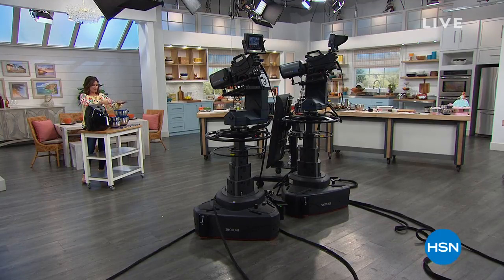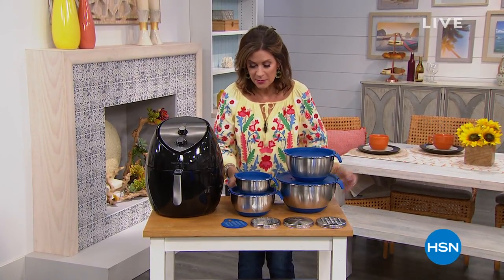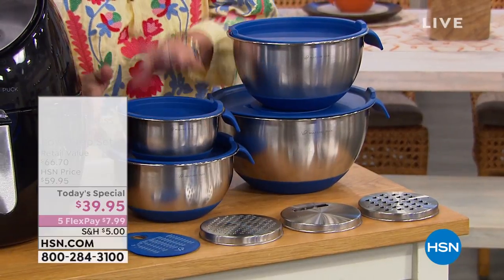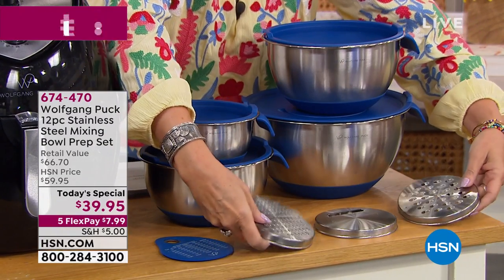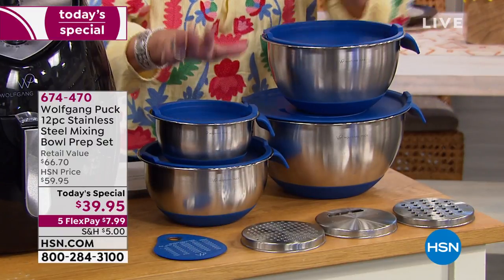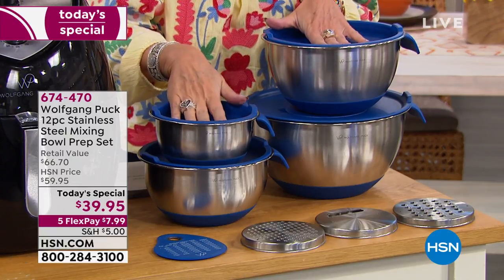Again, because we have available for you something we have never offered before. This is the Today Special we're going to be featuring in just a few minutes. Never before has he done his mixing bowls, now for the first time ever with the handle. You're going to get the 1, 2, 3, and 5 quart with all of your different inserts as well, so you're able to grate. And then even with your scraper included, lids included, $39.95. Already, I think, over 7,000 ordered on the day.